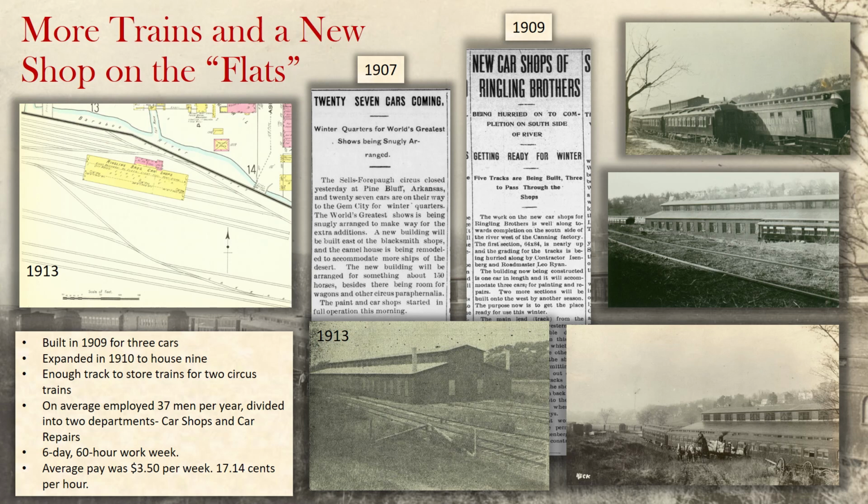This is their railroad facility until the Ringlings leave. It is quite an operation that they do have there. At one time, at least on average, I should say, about 37 men worked out of the shops. They were divided into two departments, the car shops department and the car repairs department. And I'm not entirely clear yet as to what differentiated the two.